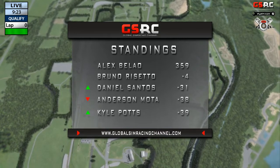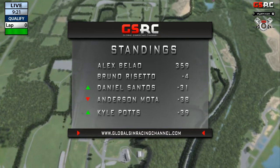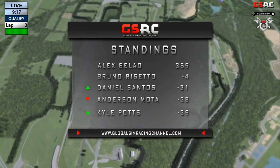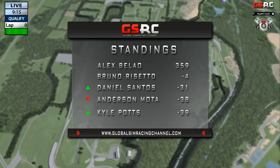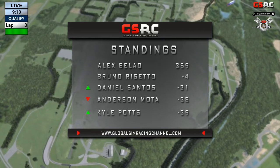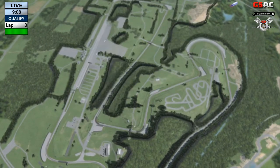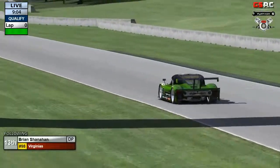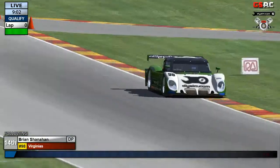Now, if we go down the chart a little bit more, Daniel Santos is in third, 31 points back. Anderson Mota, 38 back. And wrapping up our first U.S. driver, Kyle Potts, 39 points back. So it's going to be interesting to see if Rossetto, all he's going to do is keep an eye on Bilal and try to get ahead of him. We only have 1 race to go, and it could come down to that final race.